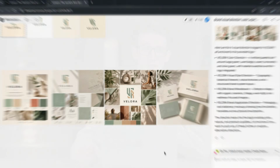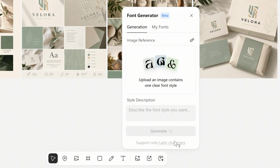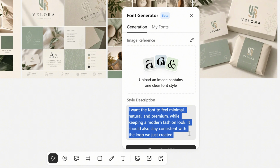Besides the logo, typography is also an important brand asset. It affects the first impression people have of the brand, and it also shapes the style of the brand's materials. So next, I want to create a custom font direction for Valora. At the bottom of the Lovart canvas, I'll open the font generator and enter my brand requirements. I'll continue with the same brand direction from earlier. I want the font to feel minimal, natural, and premium while keeping a modern fashion look. It should also stay consistent with the logo we just created.